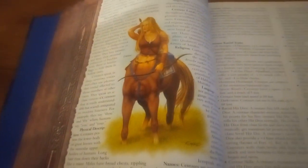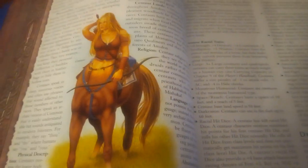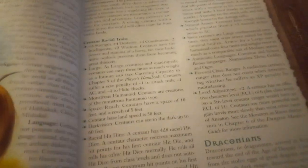And we got centaurs. Beautiful artwork, by the way. And this is from Wizards, the people who make Magic: The Gathering. So, you know that it's going to have good artwork, no matter what.